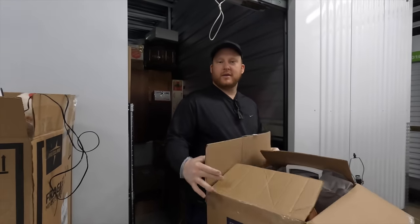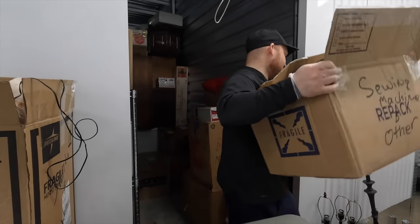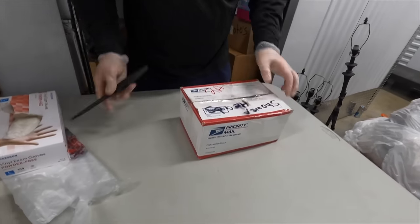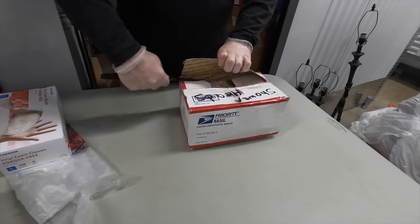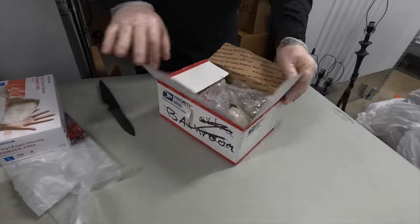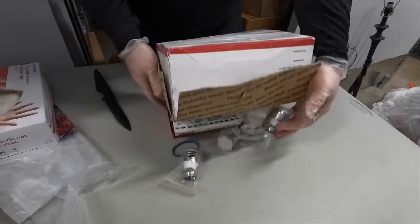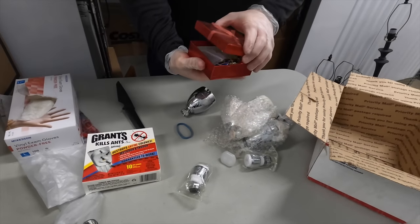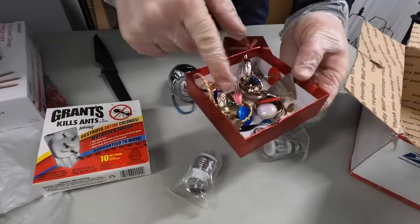Well, I found some other boxes I thought were good too. This one says shower heads. Oh, they must have got one sent in the mail. Really? That's a mailbox. Oh, wow. There's a bunch of shower heads in here. What's in the red box? Oh, whoa. Screws. See, this is why you look through everything.